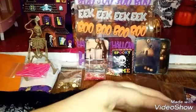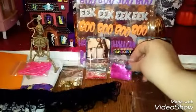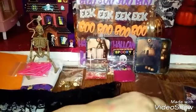And inside that, we have more little, what's this? Oh, these are like little clovers or little flowers, if you can see that. And they're so super, super glittery. I just love this stuff for my crafting. I definitely will come into use.